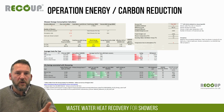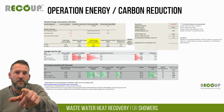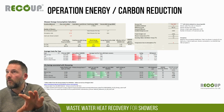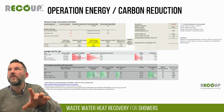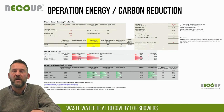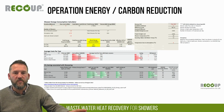But what I will draw your attention to is the annual CO2 reduction from wastewater heat recovery here, which I can't quite see on my screen, which with gas is 164 kilograms a year, and we'll pick out air source heat pump at 131 kilograms a year. I'll bring that back to frame it against the embodied carbon in the product in a moment.